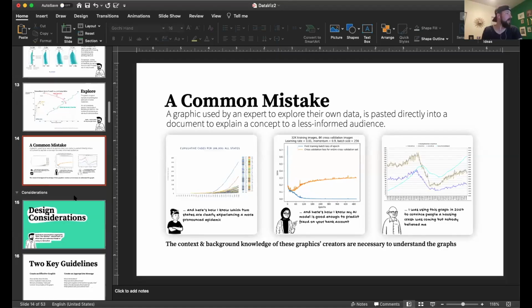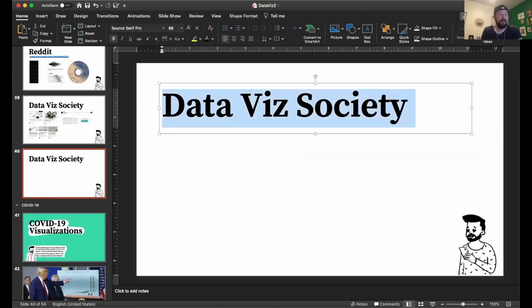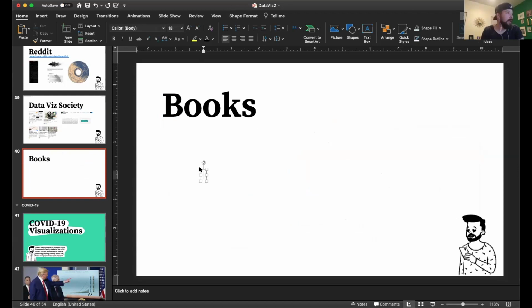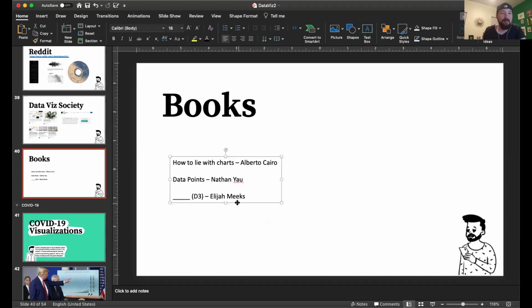So, just as a note to self, I'm going to make a blank slide here called books. Like I said, you will be getting a copy of these slides after the presentation, but a few come to mind: How to Lie with Charts by Alberto Cairo. I might have the title slightly wrong. Data points, and then I forget the title, but it's something with D3, and it's by Elijah Meeks. Sorry, that kind of caught me on the spot, but I'll follow up. I'll complete this slide and send that list to everyone.